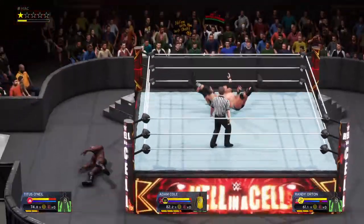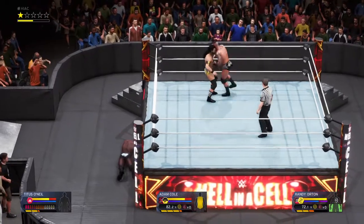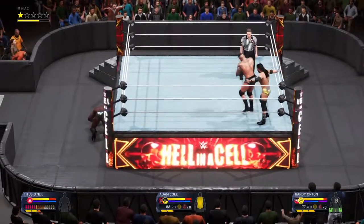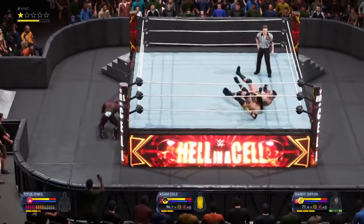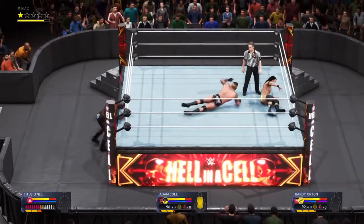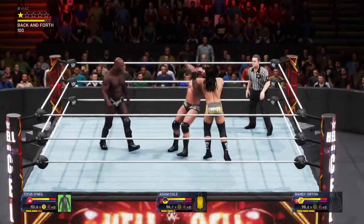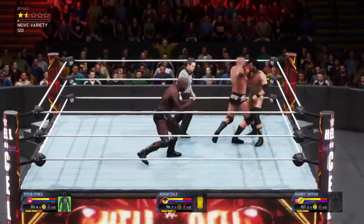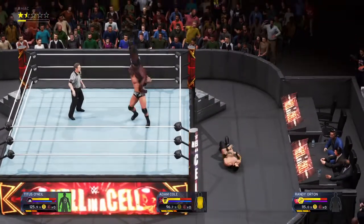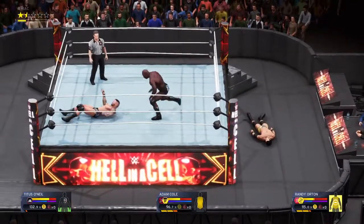This could be big. Olympic slam! He might have been waiting on that one. Set him up. Russian leg sweep. And here we go. Adam Cole with the cover. Definitely has his work cut out for him. No problem getting out of that one. Look at this. Well scouted reversal there. Launched with a belly to belly.